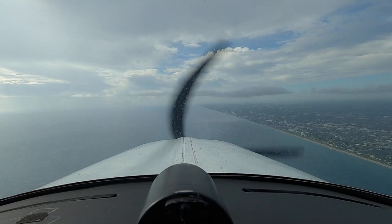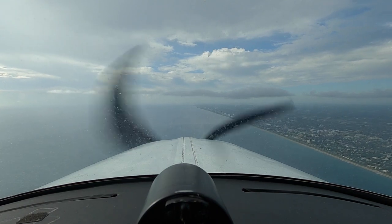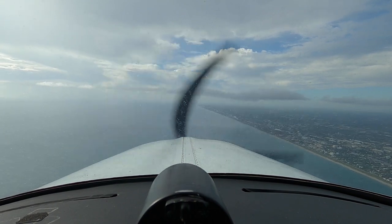1158, Palm Beach approach. Palm Beach altimeter 2993. 2993 for 158. 70 Tango Bravo, squawk VFR, radar services terminated. Contact Boca Raton Tower on 118.42 to transit their class Delta. 118.42, squawk VFR, thanks for the help, and good day, 70 Tango Bravo.